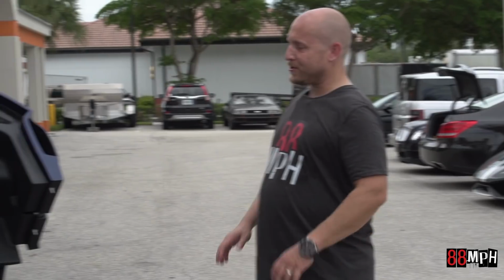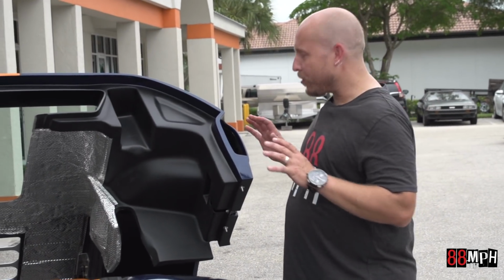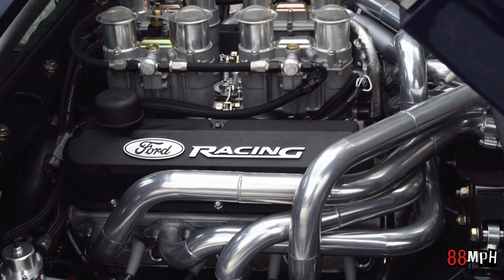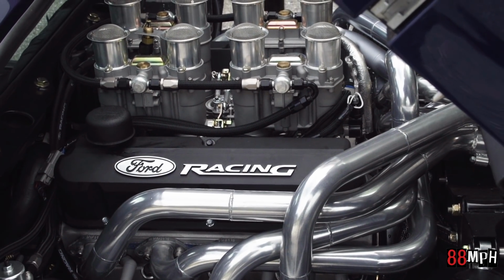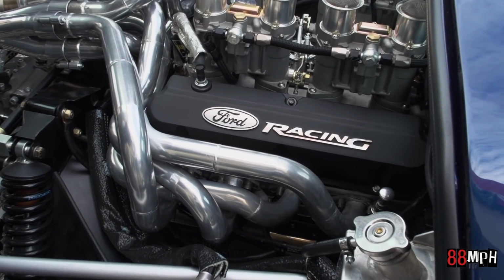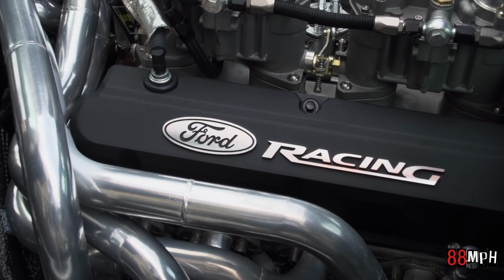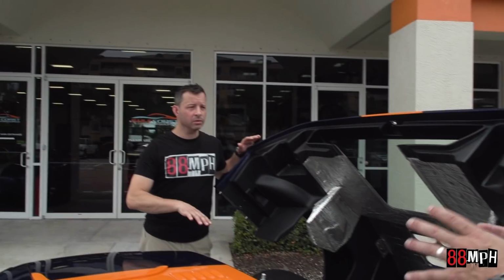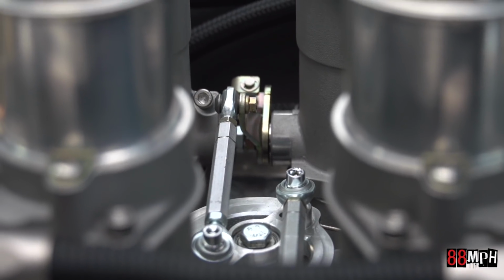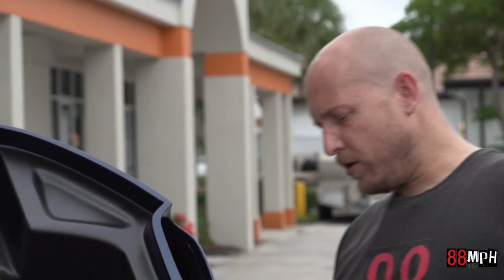Gorgeous. Now, this is a nice 427 Ford Racing. Yeah, this thing is a beast. It's got the velocity stacks on it, sort of old school with the screen covers on it, so it gives it that old look, that carbureted look. Yep. It's fuel injected, but it gives it that carbureted look. A little bit of old, a little bit of new. Yeah. Adding that fuel injection adds probably about 15 or 20 horsepower compared to if it was carbureted in the same setup. Nice. So it's pretty cool.